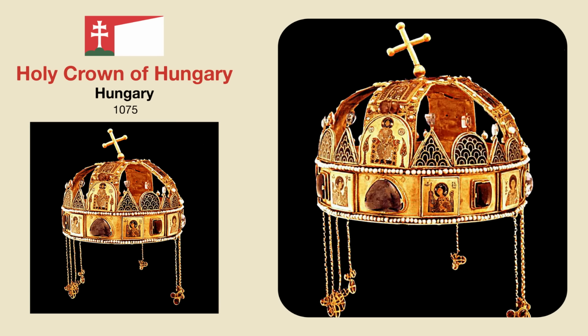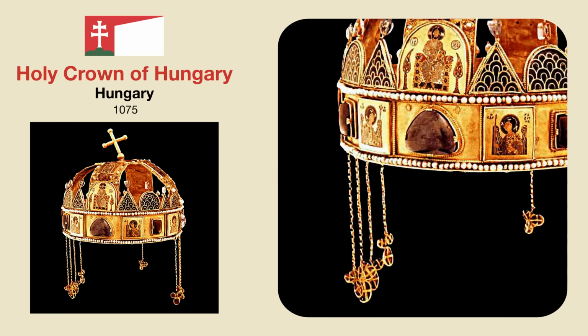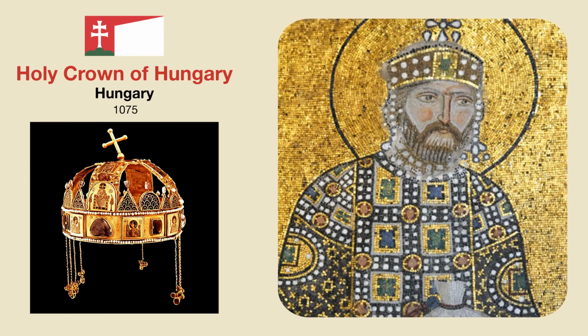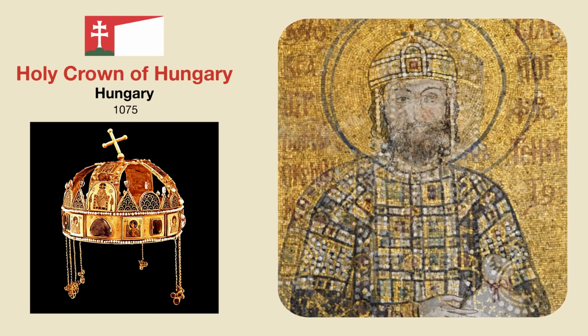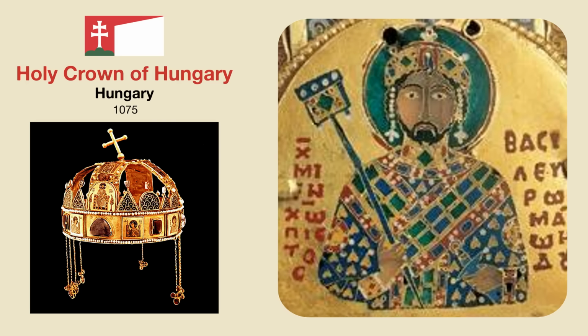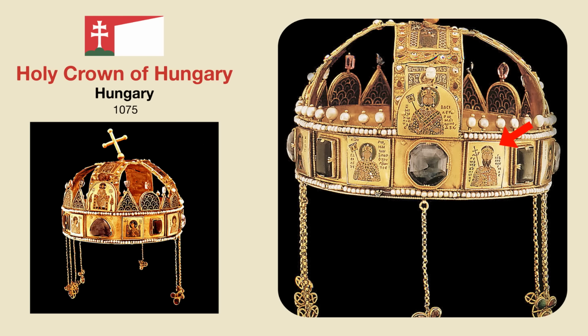Okay, here is a crown that looks very different from all the other crowns we have looked at so far. That's because, although it's the crown of Hungary, it was likely made in Constantinople, and is certainly of a very typical Byzantine style. One of the features that stands out are the hanging pendants called pendilia. These are very common on Byzantine crowns and can be seen in most depictions of Byzantine emperors. In fact, there is a depiction of a Byzantine emperor on the Holy Crown of Hungary itself. On the back, there is an image of Emperor Michael VII, but there's also an image of a Hungarian king. To the right of the emperor is King Geza I.